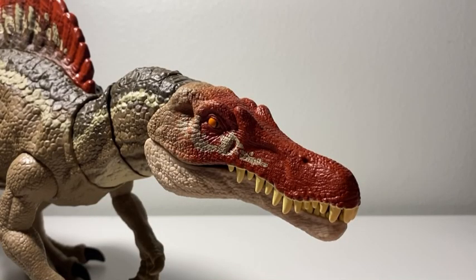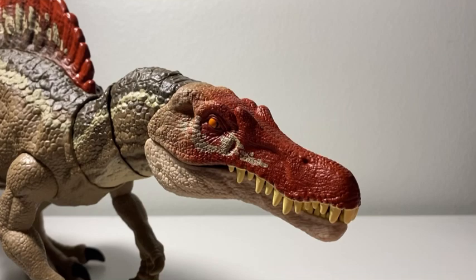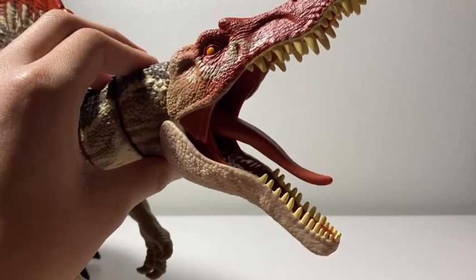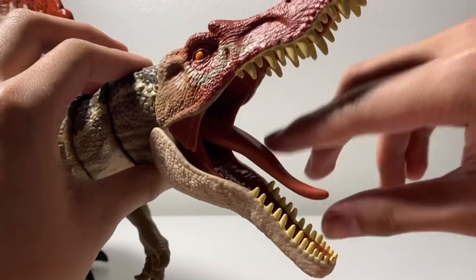The Extreme Chompin Spinosaurus is of course going to have a biting feature. You press down this button, then his mouth opens very wide and you can see all of that teeth as well as a tongue, which is quite rubbery.